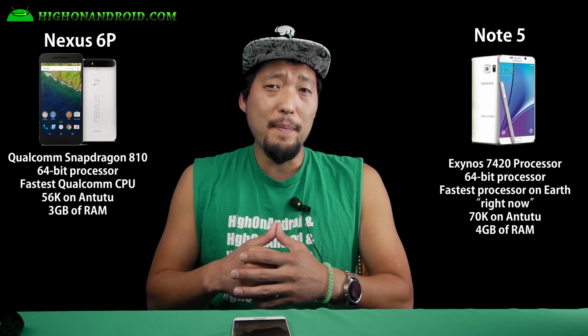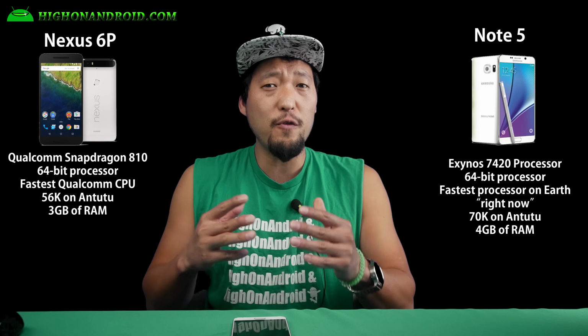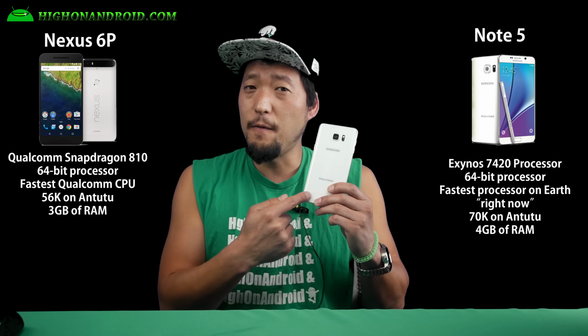Also, Note 5 has a whopping 4 gigs of RAM, while the Nexus 6P has just 3 gigabytes. The Note 5 may be much better for graphic-intensive apps and games. We'll have to give an edge to the Note 5 for its performance.